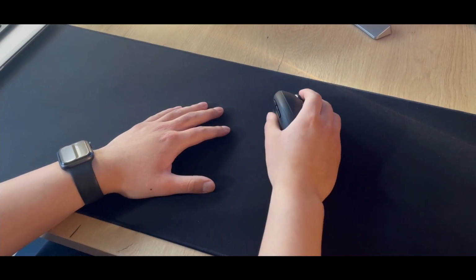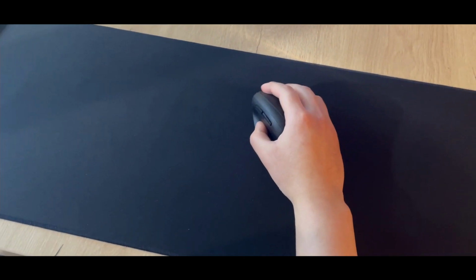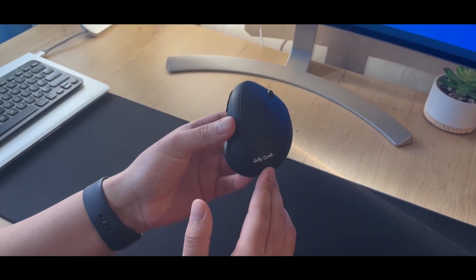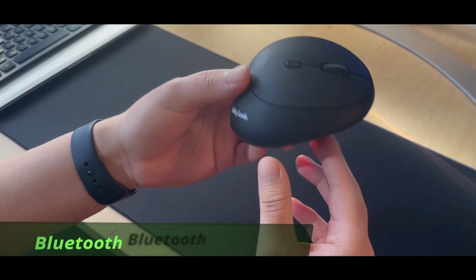It actually gets you to turn your hand a little bit so that your wrist is more likely to stay straight. It's almost kind of like you're grabbing onto something, like a cup in a sense, rather than having your palm completely down. So it just feels really comfortable. It glides very easily. It's Bluetooth, which is great. And it's also rechargeable. So there's no wires there.